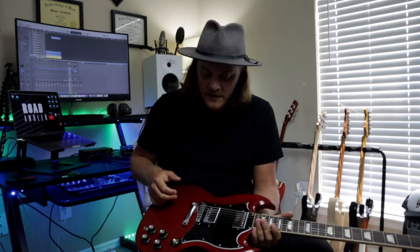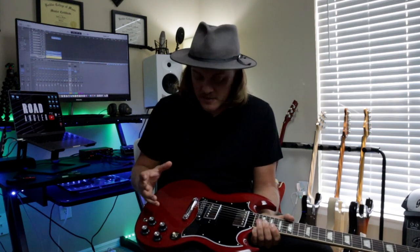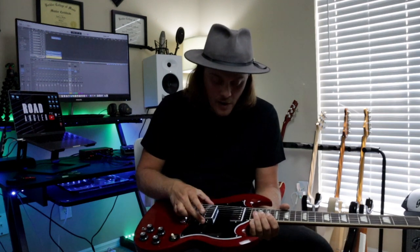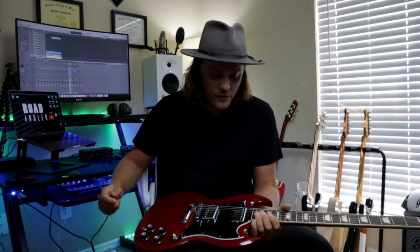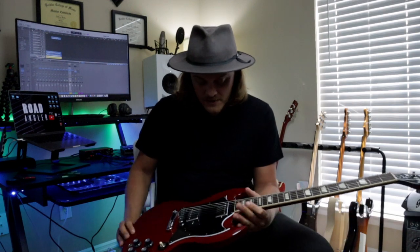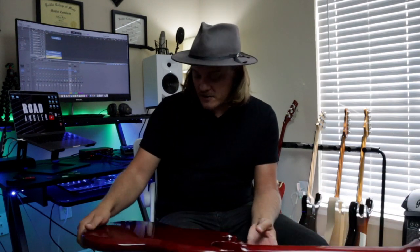And that was one of the deal breakers for me at first, because I wanted the Burstbucker pickups because they have more of a vintage sound. But these pickups really grew on me, and I think it's because they're low output and I'm able to crank up my Fender amp much further than pretty much any other guitar without completely breaking up. So the sound of these pickups, I'm really digging, especially with my trio and being able to crank the amp louder and not having to turn down as much.